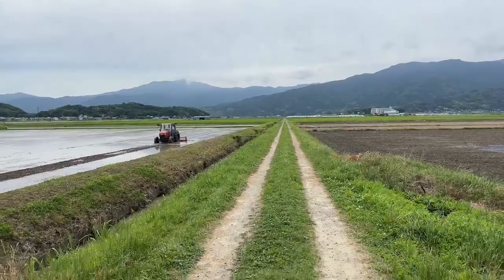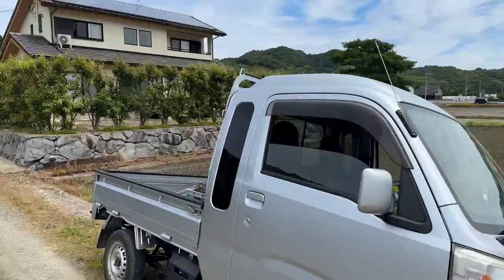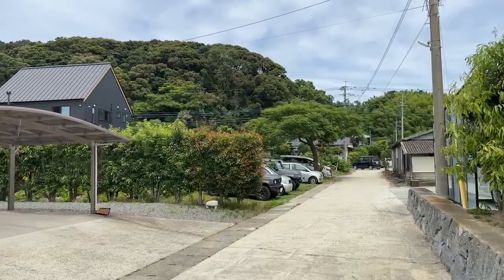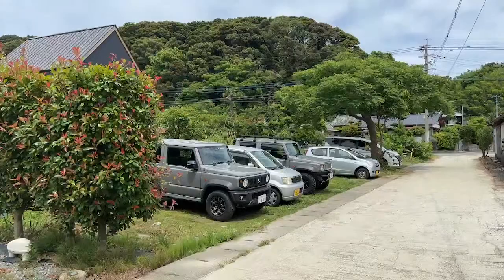So, yeah, we're almost there. It's supposedly the rainy season in Fukuoka, but very little rain this year so far. Some people want it to rain a bit more.